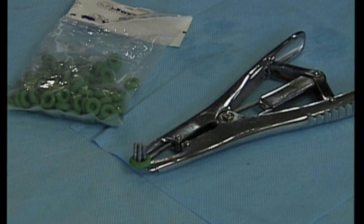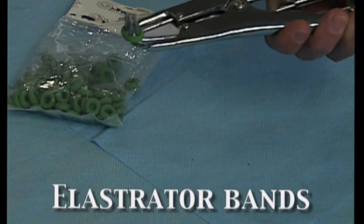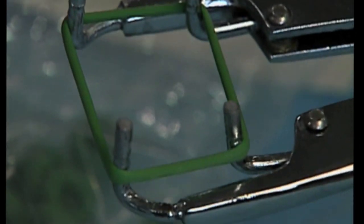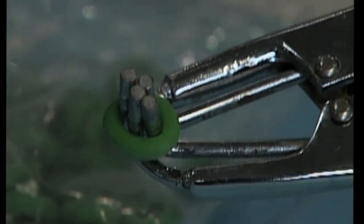Non-surgical or bloodless castration can be done several ways. One method uses elastrator bands. They are applied to the base of the scrotum above the testicles at as young an age as possible. The elastrator band is placed on the instrument and opened.